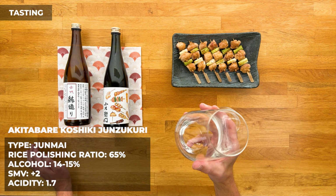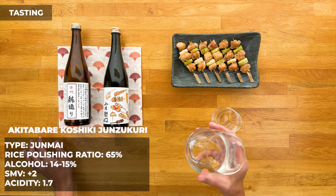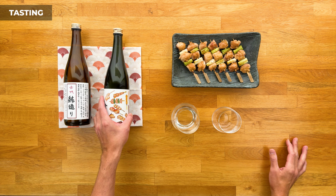And this is one that I felt was enhanced quite a bit as I was drinking it with food, so I'm sure it would be different when I try it with the yakitori. Alright, now for the Kozaemon.